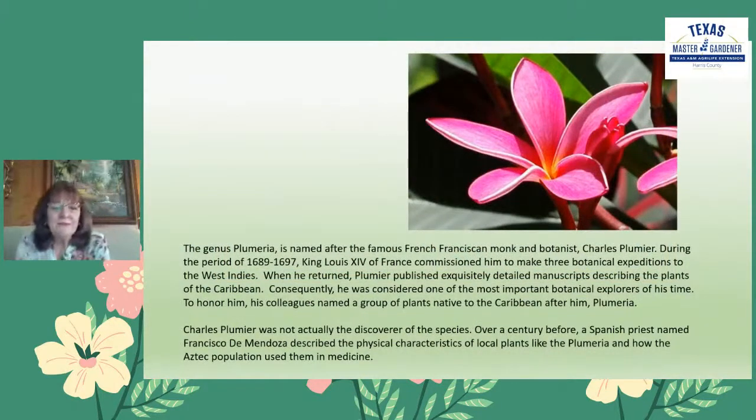The genus Plumeria is named after the famous French Franciscan monk and botanist Charles Plumier. During the period of 1689 to 1697, King Louis XIV of France commissioned him to make 3 botanical expeditions to the Caribbean. When he returned, Plumier published many manuscripts that were beautifully illustrated and very detailed. He was considered one of the most important botanical explorers of his time. To honor him, his colleagues named a group of plants native to the Caribbean after him, the Plumeria. But he was not the first one to have discovered the species.